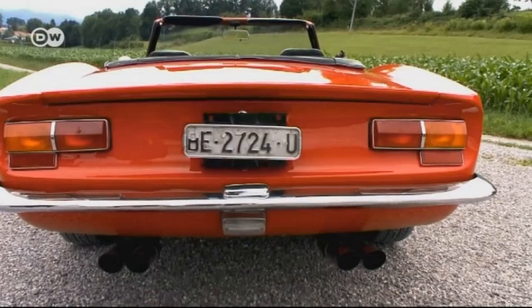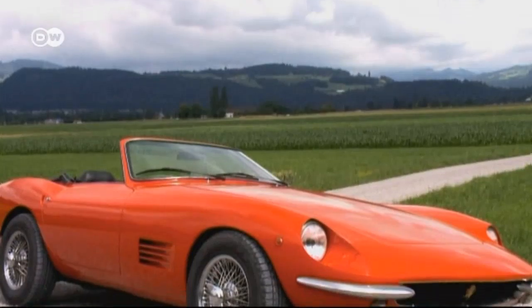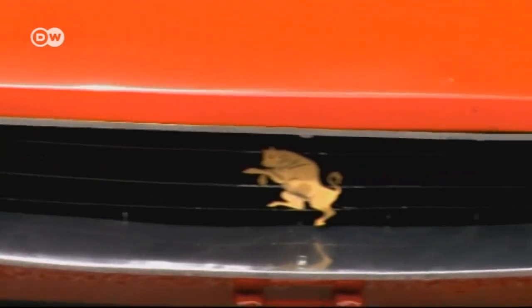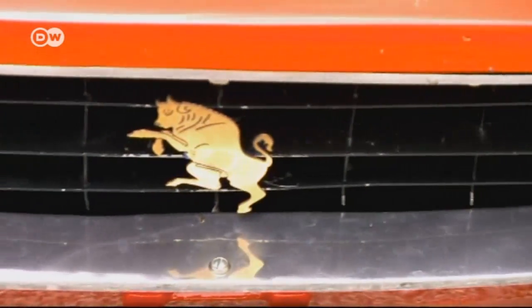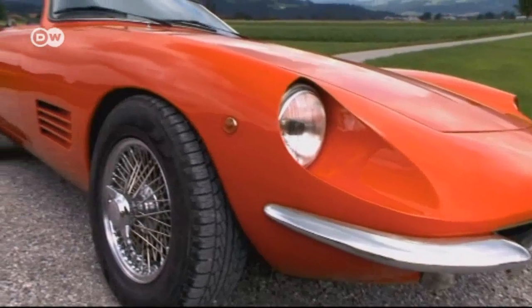The car's design combines elements of the Corvette and Ferrari. It was sketched by Franco Scaglione, who also designed a number of Ferraris, elegant contours, and the unmistakable proportions of a roadster. A long hood, a low sloping windshield, and a compact muscular rear.